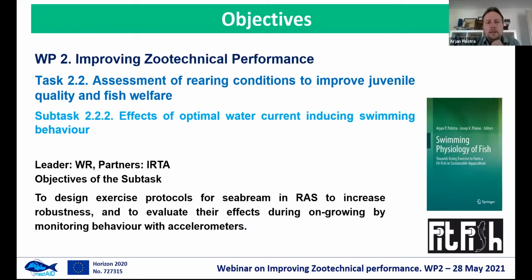So basically this study represented subtask 2.2.2, which is the effects of optimal water current inducing swimming behavior, which was part of task 2.2, the assessment of rearing conditions to improve juvenile quality and fish welfare within work package 2 of the MED-A project. So we led this subtask and we collaborated with ERTA in order to design exercise protocols for seabream in RAS to increase robustness and to evaluate the effects of these protocols during on-growing by monitoring behavior with accelerometers. Basically, this objective comes from two sides.